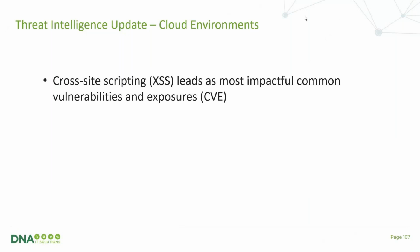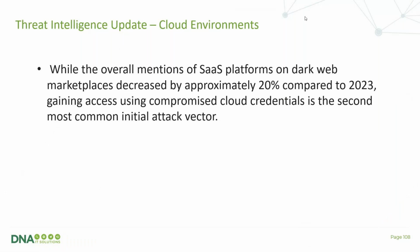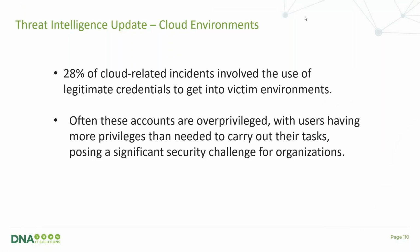The last segment, and look, cross scripting is the most impactful thing we're seeing in terms of attacks. SaaS platforms on the dark web have gone down somewhat in terms of how they're being discussed, but stealing cloud credentials to get into those is still the biggest thing. So we're seeing an increased use of cloud-based file hosting services such as Dropbox, OneDrive, Google Drive. They're using, like I said, legitimate platforms all the time and hiding in plain sight. There's an awful lot more of that going on because why bother hiding on the dark web if you don't have to?